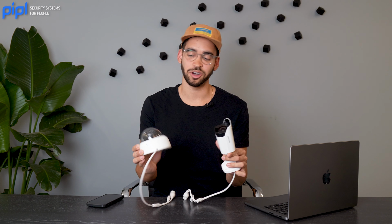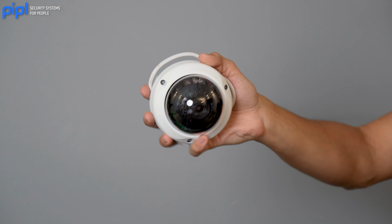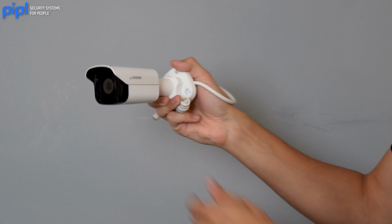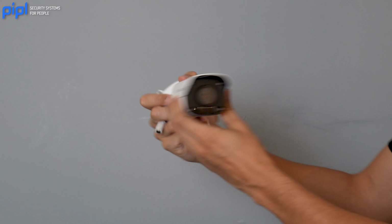First off, what's the difference? The big one, obviously, you can see it right now, it's their form factor. So you have the dome camera that has a glass over it like this, and you have the bullet camera that has a cylindrical kind of a shape and that looks like a bullet.